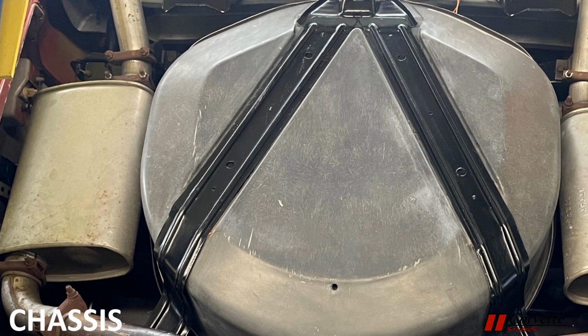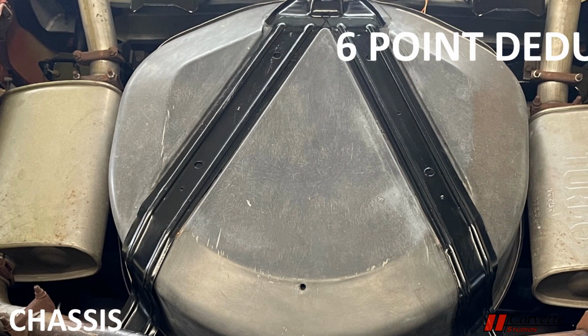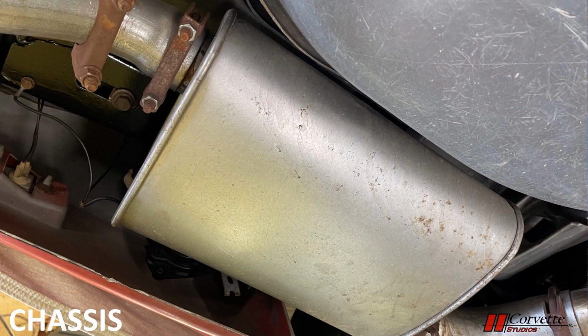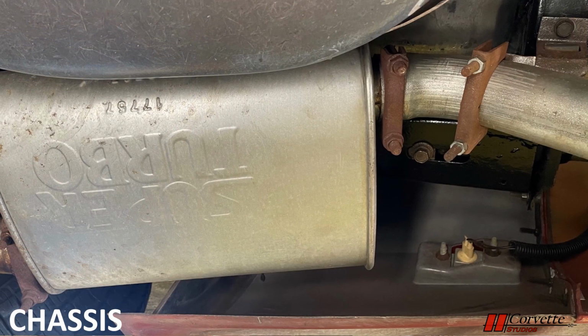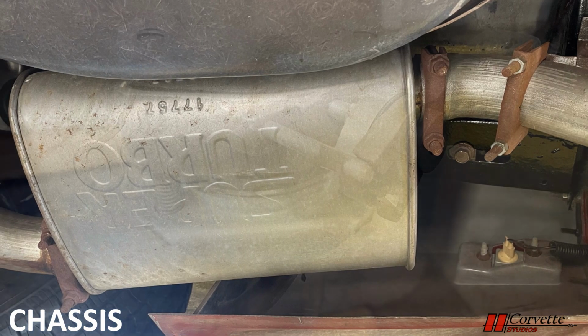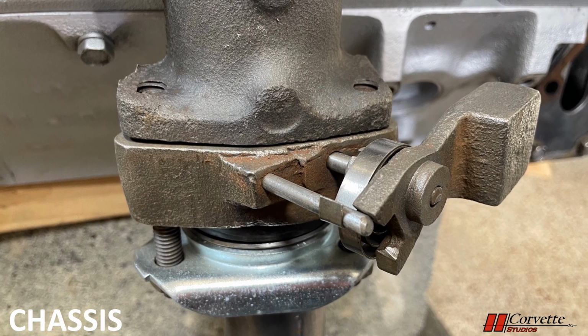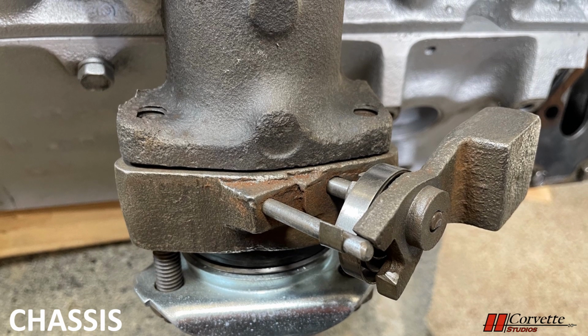The mufflers were totally incorrect and received a 6-point deduction. We should be able to source a more correct muffler, but to find an original or an exact reproduction would be a challenge. Also, the heat riser valve was missing. We do have it, but getting it on was problematic, but we will give that another try.